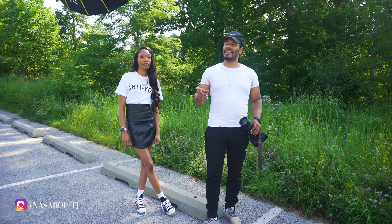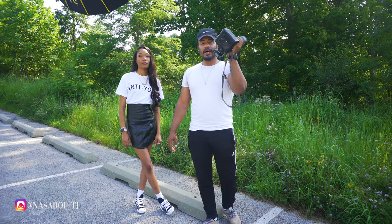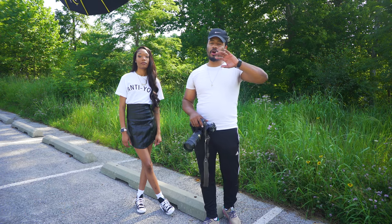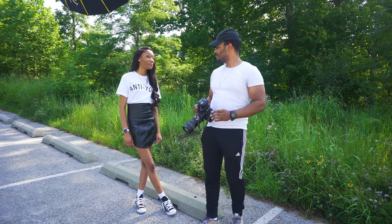I got the Godox AD300, of course, and I got my Nikon D800 and D7200, so I could get a shallow depth. I want to blur out some of this background, so we're going to get right into it. And you ready? Mm-hmm. Let's do it.